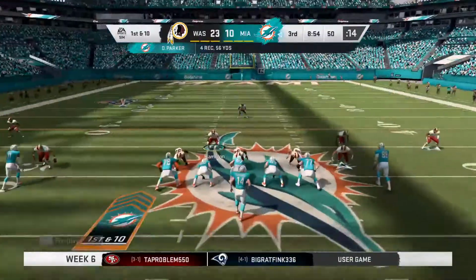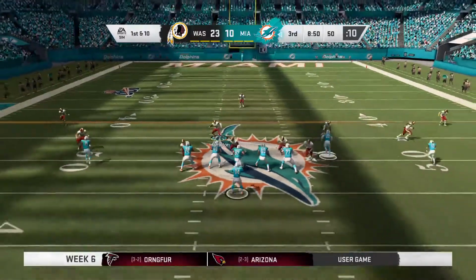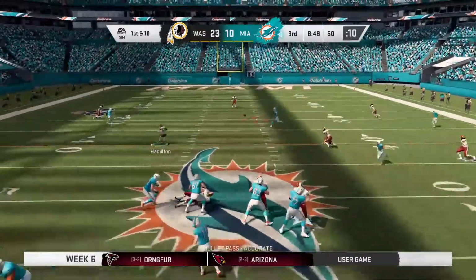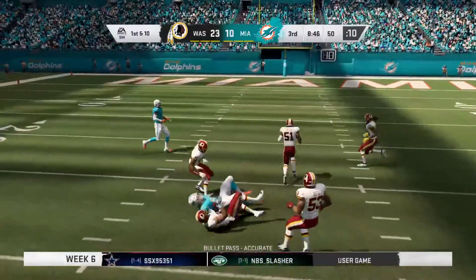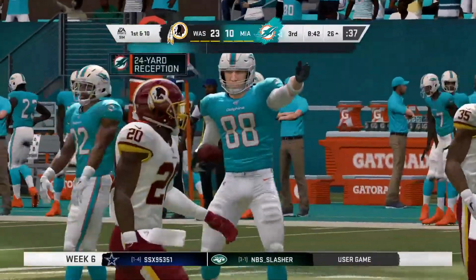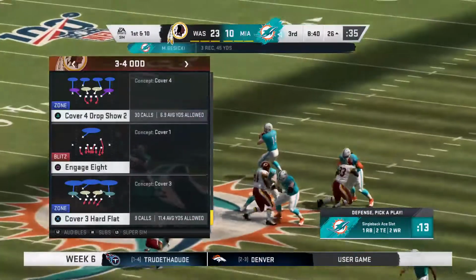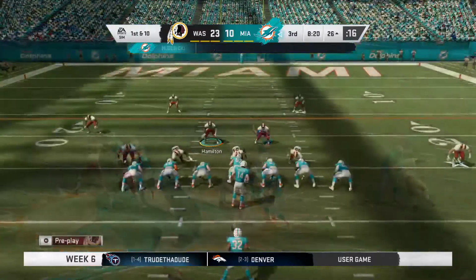A 10-yard pickup, and it's enough for a Dolphins first down. Fitzpatrick now from the 50. In today's football, where receivers break tackles, make people miss, get upfield for the extra yardage, when you see a play like that where it's caught and he's dropped on the spot, that's a big-time play by the defense.